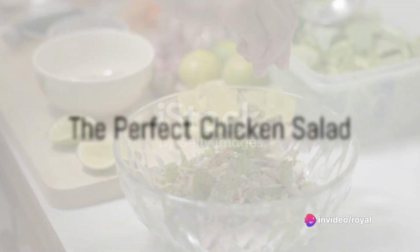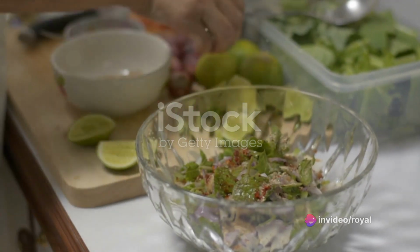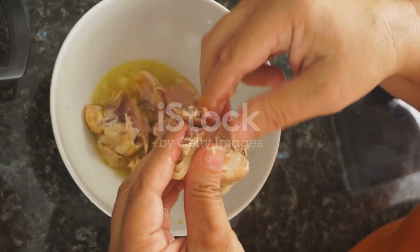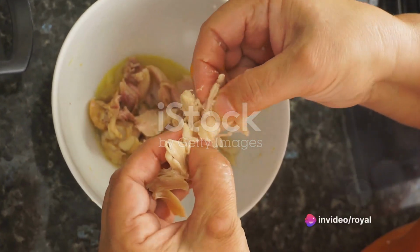Ever pondered the secret to a quick and delicious chicken salad? A dish that's perfect for a packed lunch, a picnic, or even a fancy dinner party? The mystery unravels today. Imagine a bowl of tender shredded chicken breast. It's been cooked to perfection, seasoned just right, and then cooled.